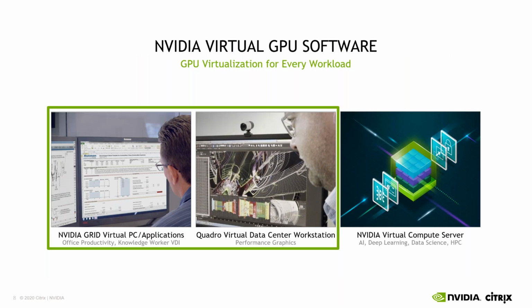There are 3 types of NVIDIA virtual GPU software licenses available. The first on the left that you see is NVIDIA Grid Virtual PC or Grid vPC software that accelerates office productivity applications, WebGL, and streaming video, and it supports high resolution and multiple monitors for knowledge worker VDI workloads.